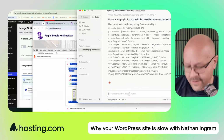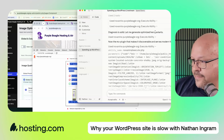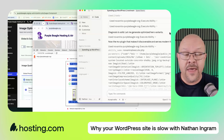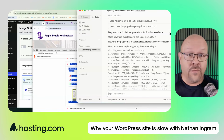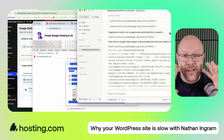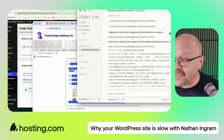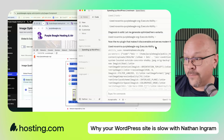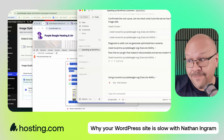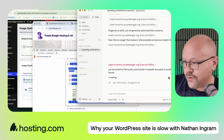Uh-oh, did I accidentally just stop it? I think I accidentally stopped it somehow. So with Novamira, Claude has access to the full file system. It can read the database and write to the database. It can write plugins and change code. It can read your error logs and suggest what you might do to fix things. It is absolutely remarkable. But again, with great power comes great responsibility. You just have to make sure you know what you're doing and you're watching what your tool is doing.